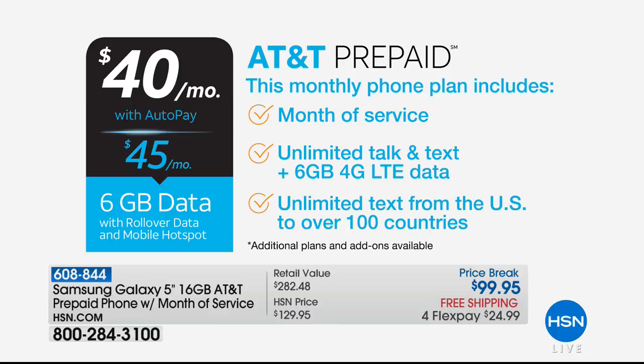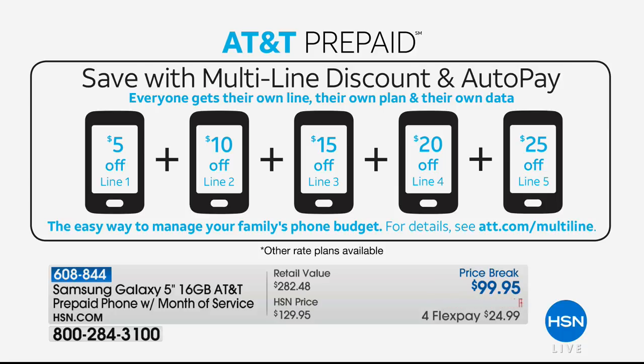But if you add on more phones, and by the way, we're giving you a month of service. Nobody else does that anywhere else. You can walk into any store right now. Can you buy this phone for this price? Yes. But they are not going to give you the month of service. They are not going to give you the phone charger. They're not going to give you the car charger or the case that goes with it. But the month of service, honestly, is the biggest deal right here because that is really quite a value. And you're getting a good phone.